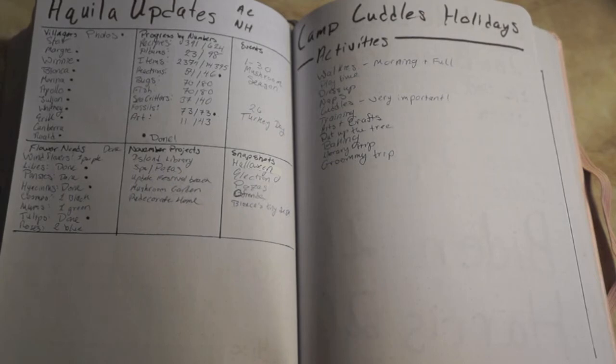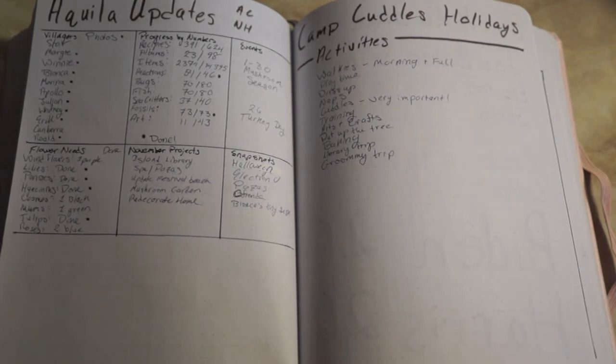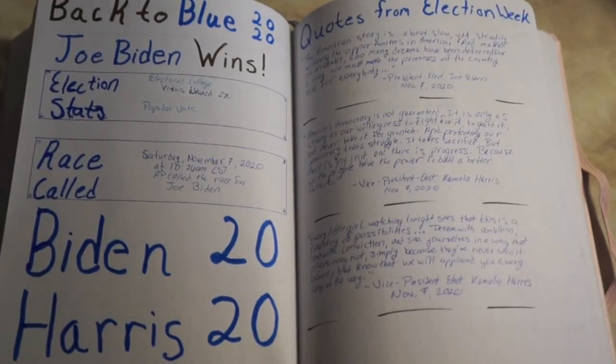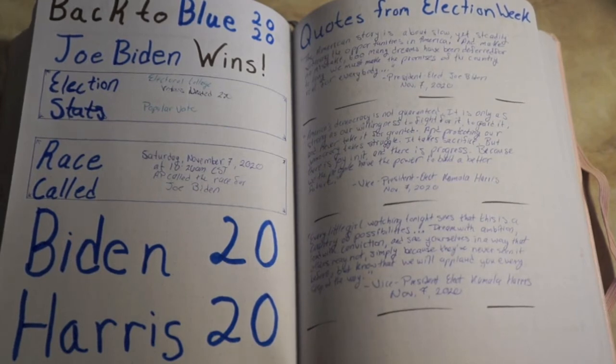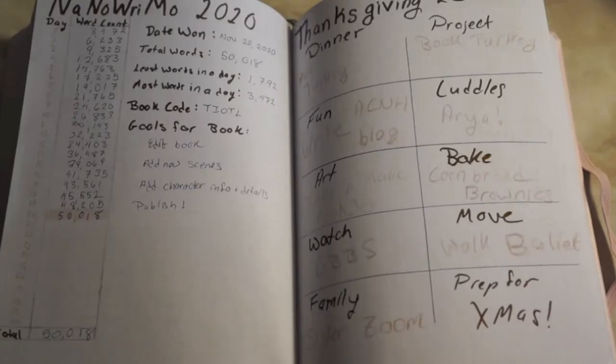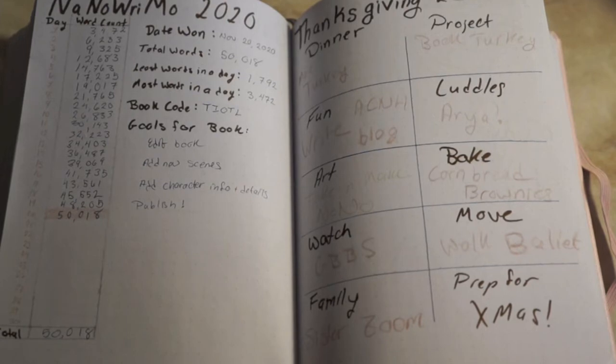She doesn't have too much variety, but I just figured it would be nice to include it again since she's back. Next page, I just wanted to remember the election and the results. In case you couldn't tell, I'm pretty happy about it, so there you go. Then the next page, I did the Nanowrimo 2020 tracker.